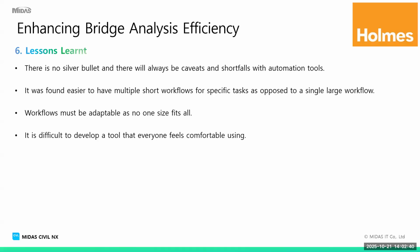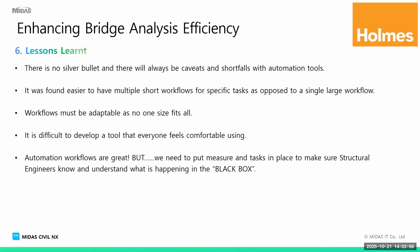Probably the biggest lesson learned from our side is when you create workflows, it is easy to create a way for you yourself to do things smarter. It's really difficult to create ways for everyone to do it smarter, because everyone thinks differently about using these things.